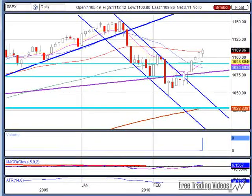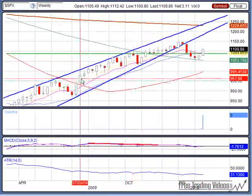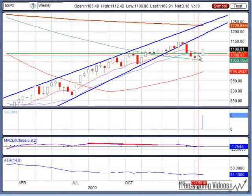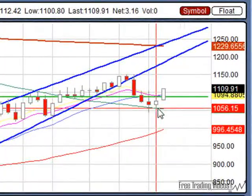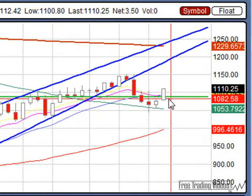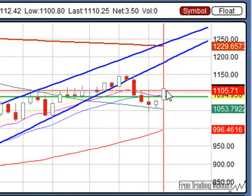So let's now go to the weekly. The weekly looks pretty bullish. We come up, rising wedge. The rising wedge broke down. We have this little bull pullback, and right here we get this bullish engulfing reversal pattern, and then we pop this week over some major resistance area, including the 20-week moving average, closing near the week's high. Very, very powerful little move there.